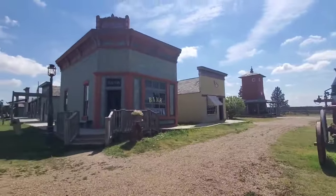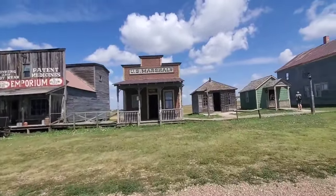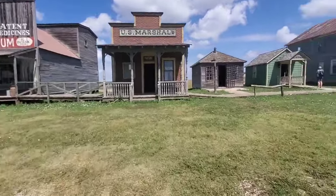Some other buildings, there's a bank. Let's check out the U.S. Marshal in the little jail over here.